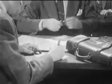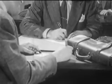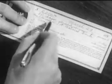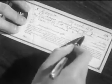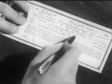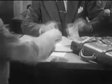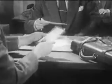Mr. Morton writes out a promissory note. This is a promise to pay the money back to the bank at a certain time, in this case, in 30 days. As so often happens in a bank, no money changes hands. The amount Mr. Morton has borrowed is simply credited to his account, minus the interest which the bank charges for this service.